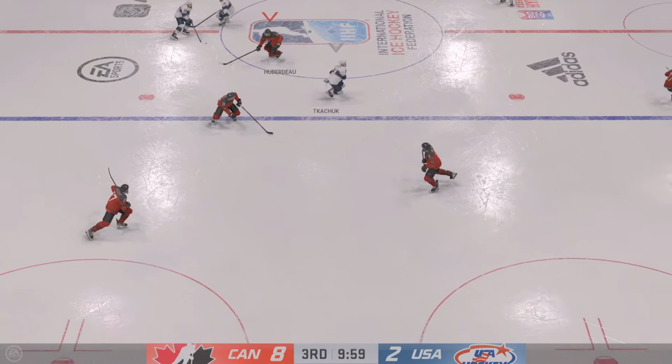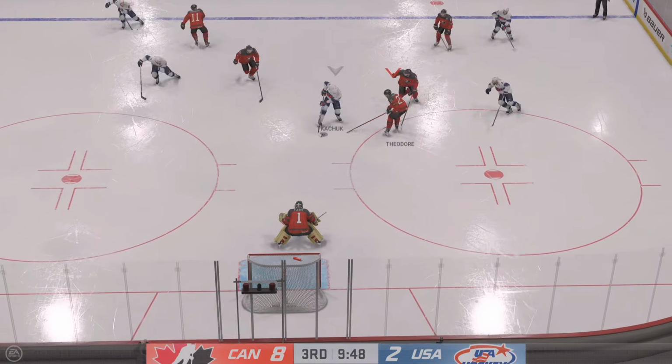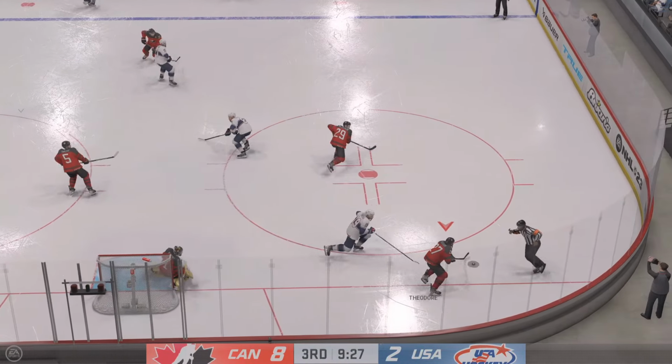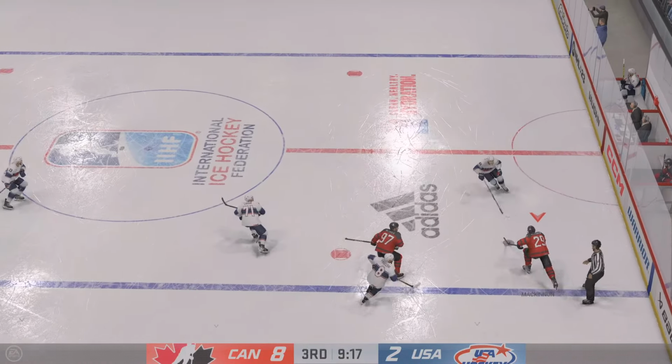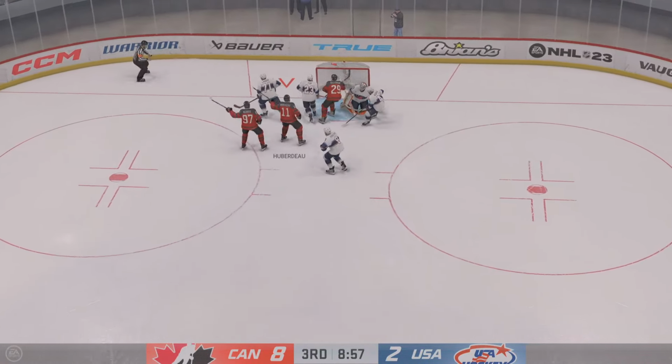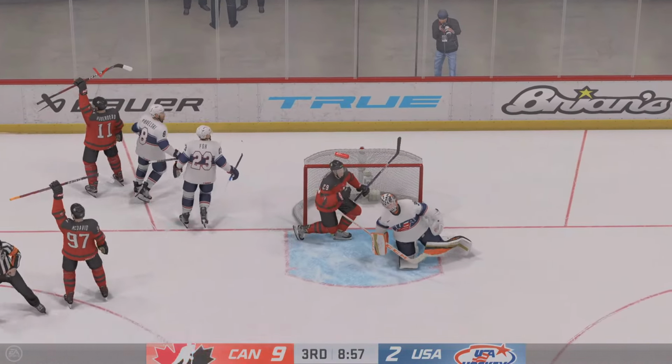Great play by Pavelski. Makes a move in front. Makes the save with the foot. Fleury's had a really easy night here, James. I don't know how it could be much easier than this. Backhander, and they score.